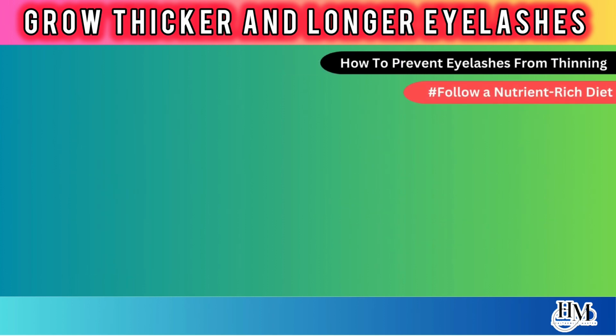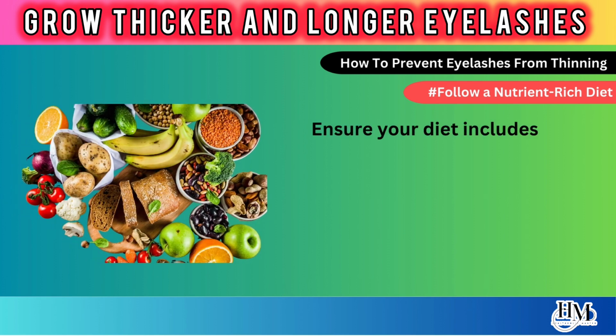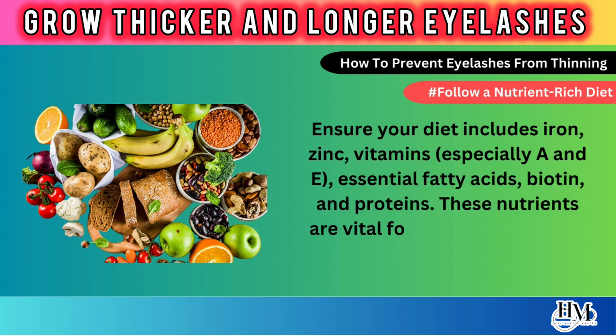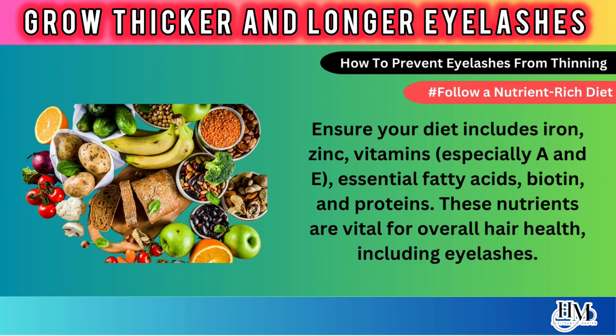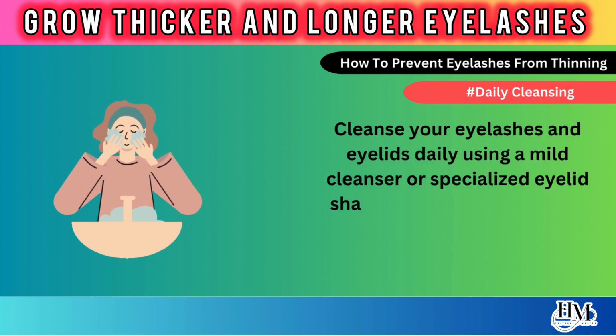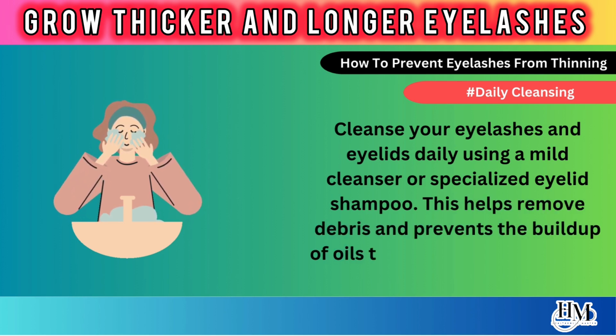Follow a nutrient-rich diet. Ensure your diet includes iron, zinc, vitamins, especially A and E, essential fatty acids, biotin, and proteins. These nutrients are vital for overall hair health, including eyelashes. Daily cleansing. Cleanse your eyelashes and eyelids daily using a mild cleanser or specialized eyelid shampoo. This helps remove debris and prevents the buildup of oils that can clog lash follicles.